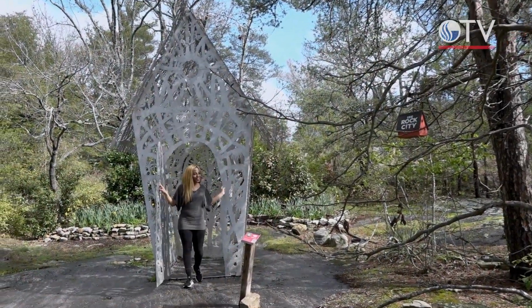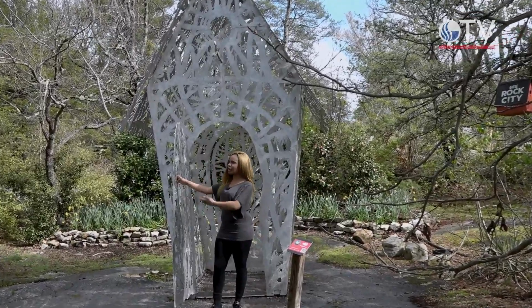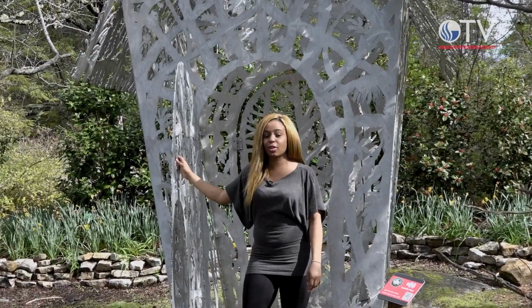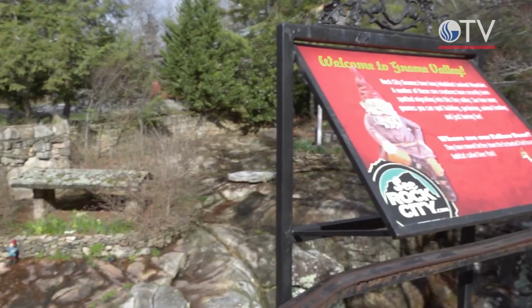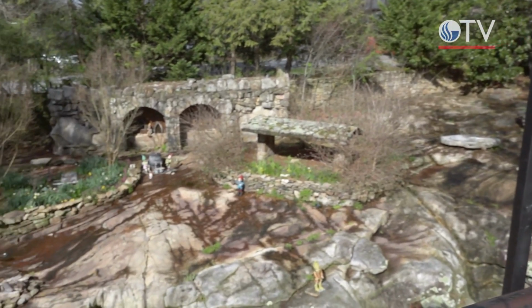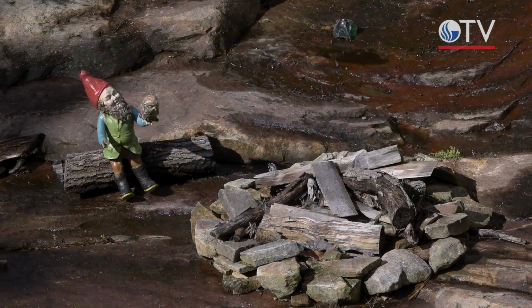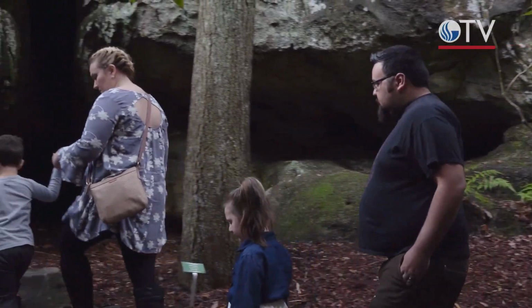Along the trail, you'll find various art exhibits such as this one, known as the Villa Aviana, which translates to House of Birds, from a local artist named Jack Denton. Along the paths, you'll find various other forms of art that make the beautiful journey through the mountain even more unique and special for visitors to enjoy.